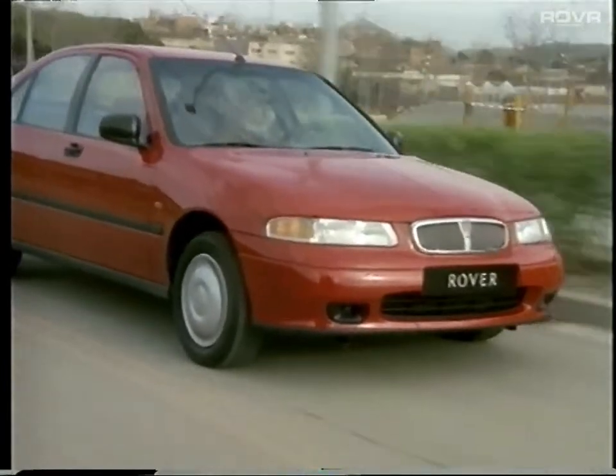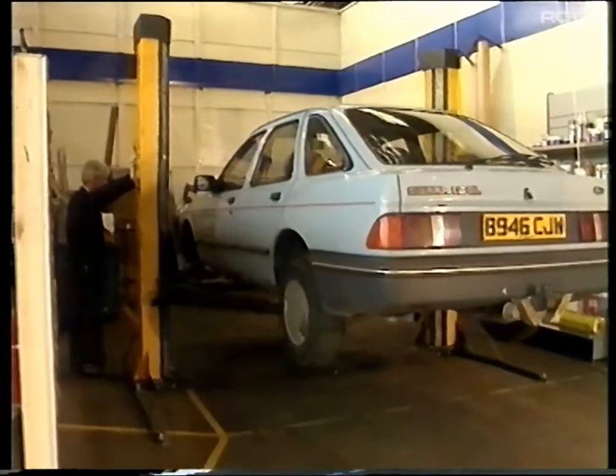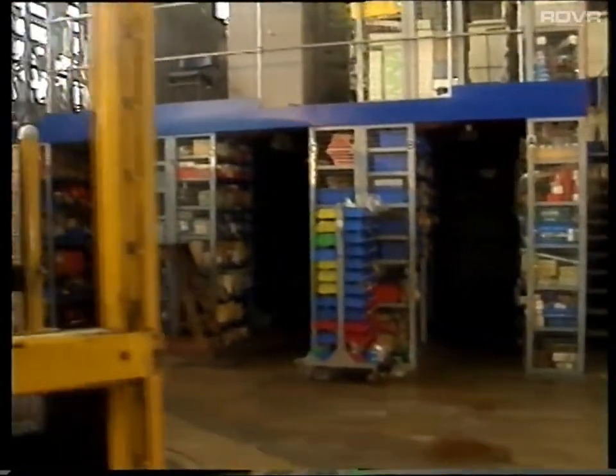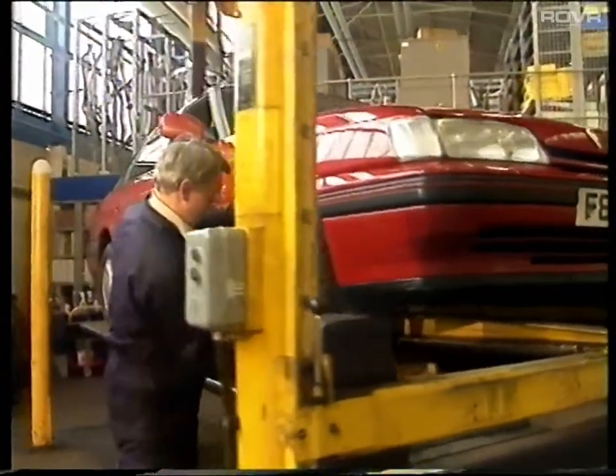This has put an added responsibility on those who repair and maintain today's vehicles. It means that technicians must stick rigidly to all the manufacturer's recommendations, using the correct equipment and methods for every single job.